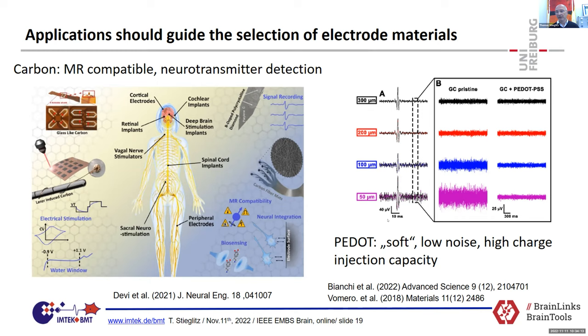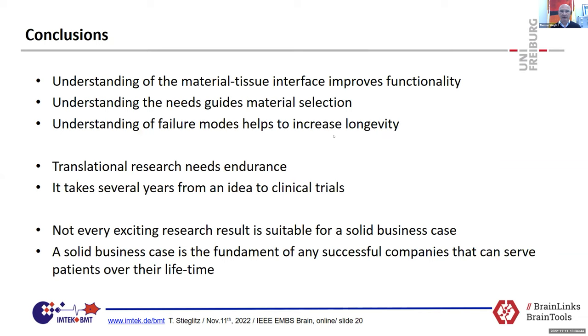But if you're a bit larger, I would say it's really a trade-off between technology and stability, whether you stick with iridium oxide or want to take more fancy materials. Scientifically, of course, it's always exciting to go to new materials, but with respect to translational research and bringing things into human, it's always a trade-off between longevity and curiosity to investigate new material. And with that, I'd like to close for today and conclude that understanding of many things helps a lot. If we better understand the material-tissue interface, we improve functionality, and this understanding should guide our material selection and not what we have on the shelf.